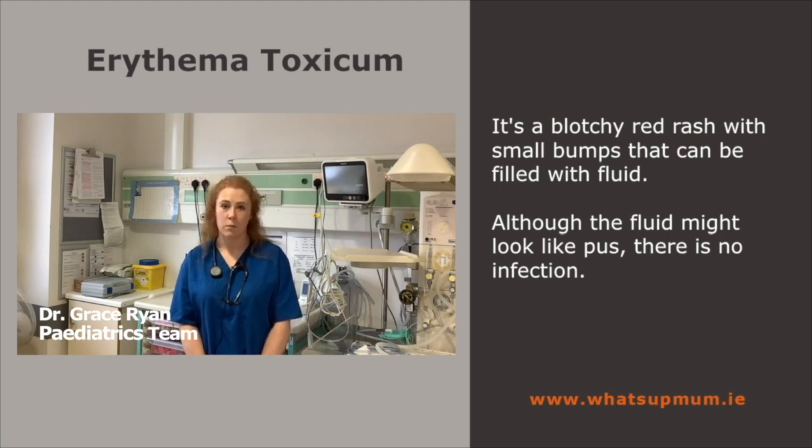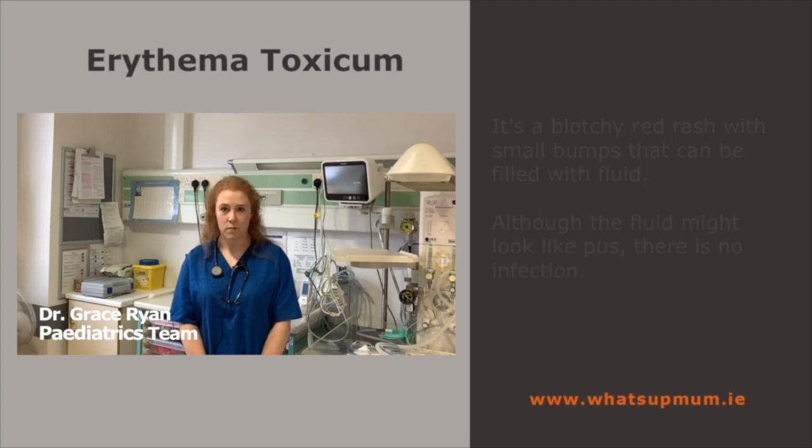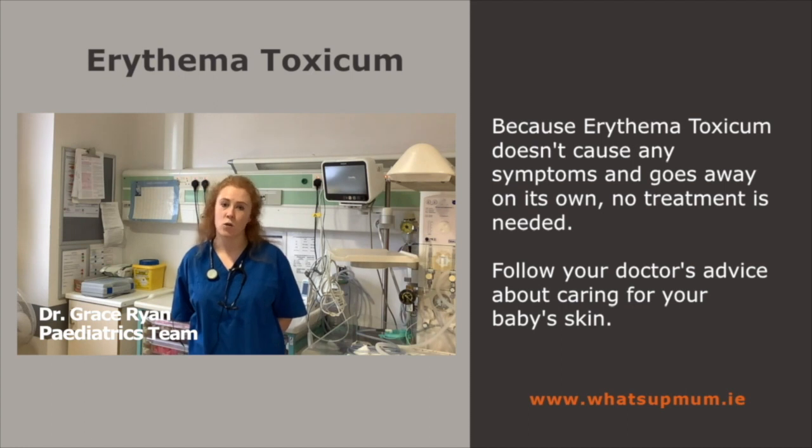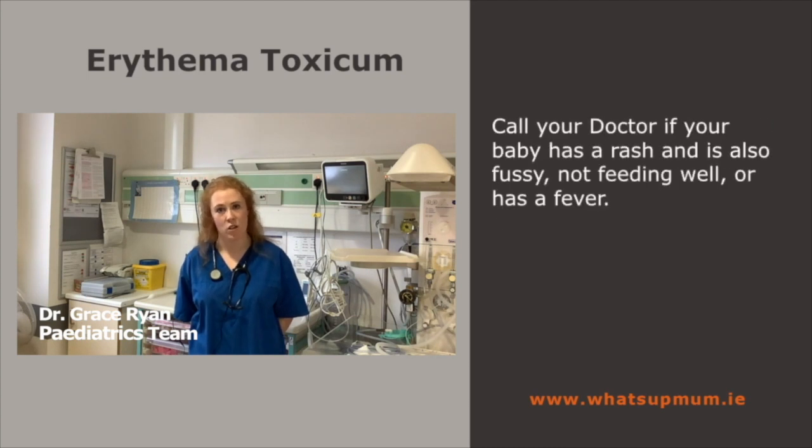Although this fluid might look like pus, there is no infection. Because erythema toxicum doesn't cause any symptoms and goes away on its own, no treatment is generally needed. Follow your doctor's advice about caring for your baby's skin. Call your doctor if your baby has a rash and is also fussy, not feeding well, or has a fever.